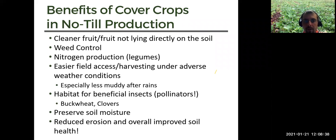So obviously a habitat for those beneficials, you know, buckwheat and clover certainly all favor our pollinators, which are very important for most all of our specialty crops. Preserving soil moisture. So that's another important thing. Reducing soil erosion and overall just improve soil health.